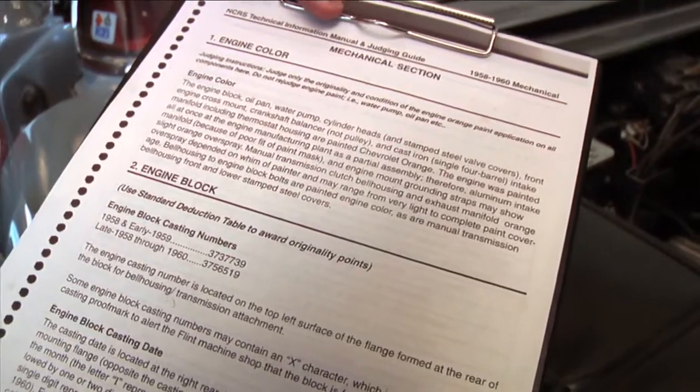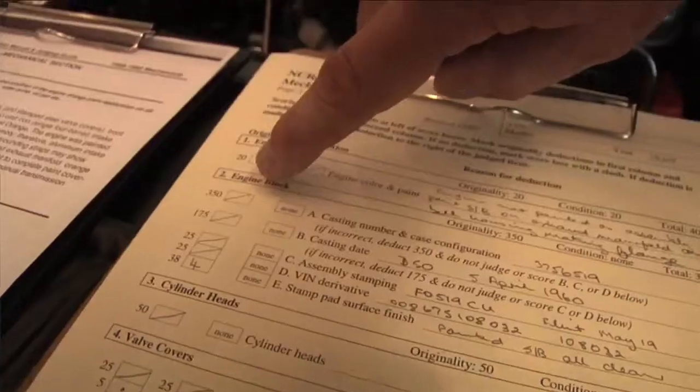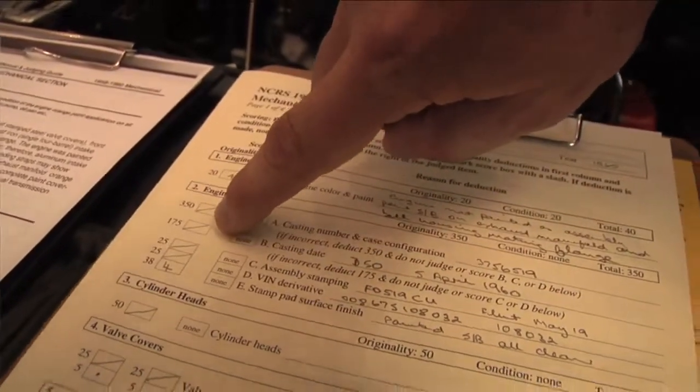Well, it's dated prior to the build date of the car. Right, it's approximately 6 weeks, within the possibility. Obviously you wouldn't have a date that was after the date the car was built, and probably not a date that was the exact day that the car was built. So that tallies up, which is 175 points.